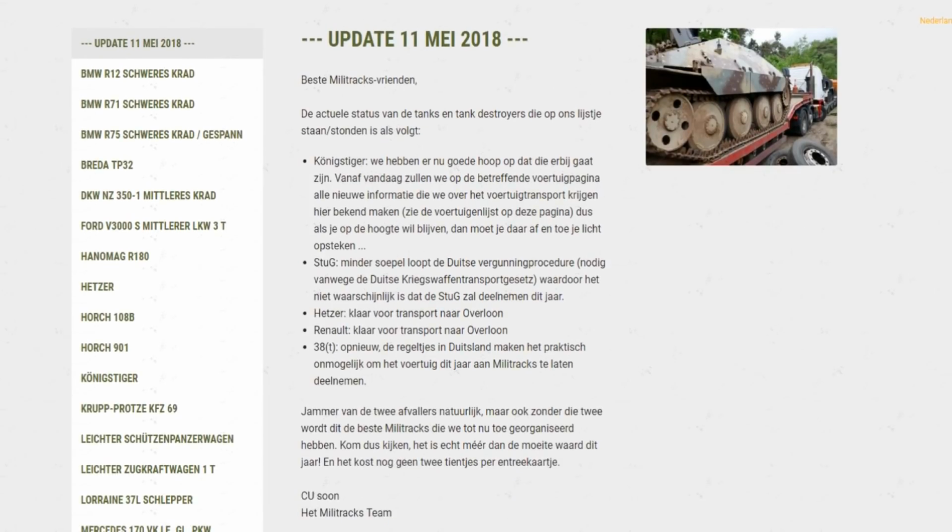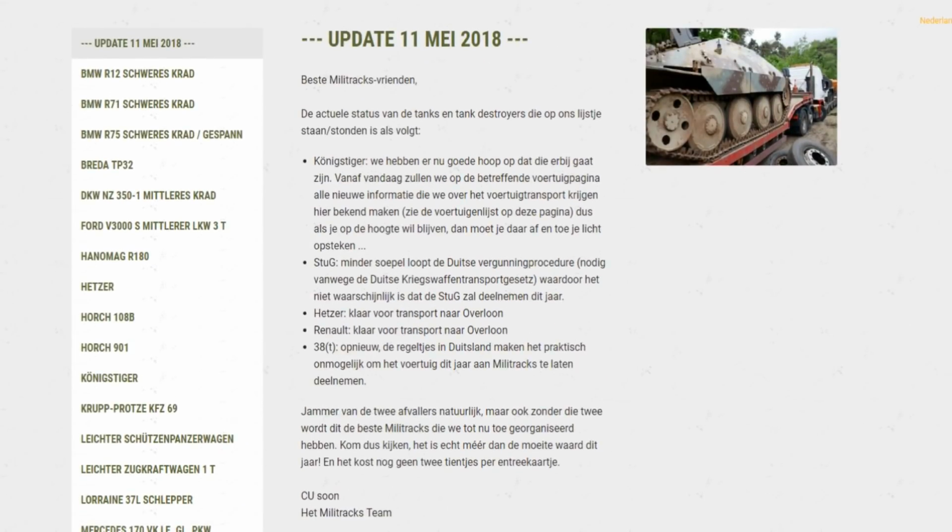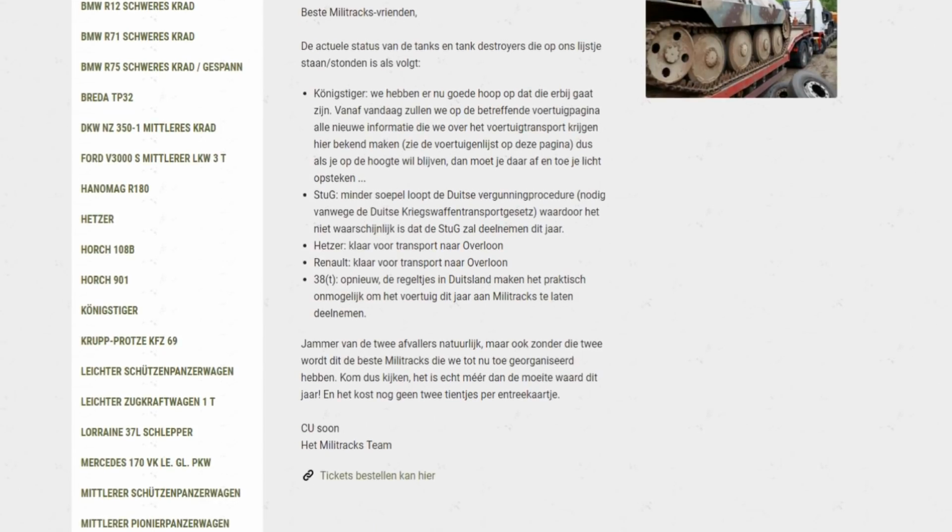But coming back to this little text, it says something about the Königstiger, like at the Königstiger page here. And we have something about a Stuk, that there would be a Stuk present, but there are certain permit problems with the German Kriegswaffenkontrollgesetz. Maybe there will not be a Stuk present this year. So that's, yeah, pretty sad to hear.